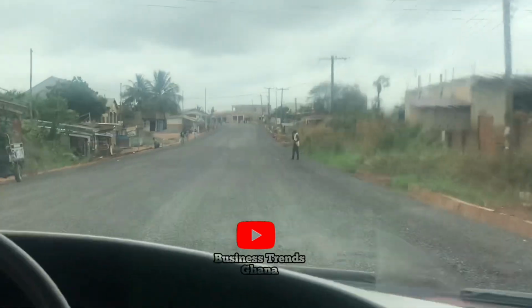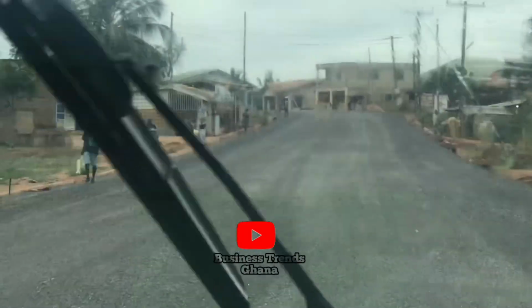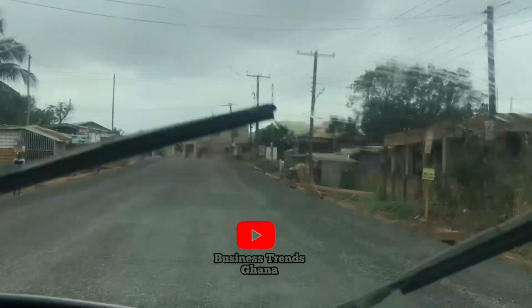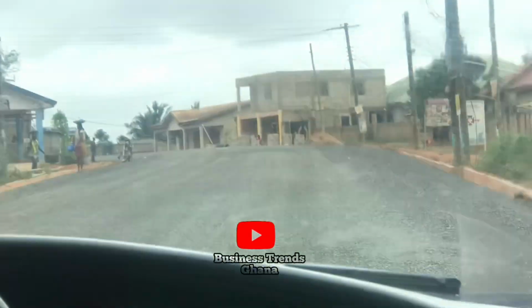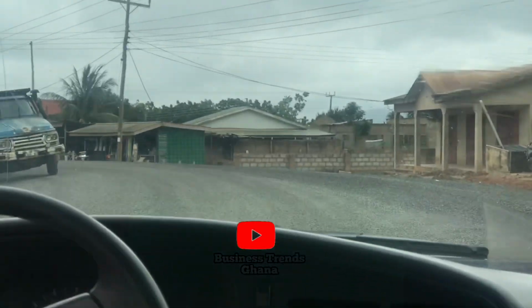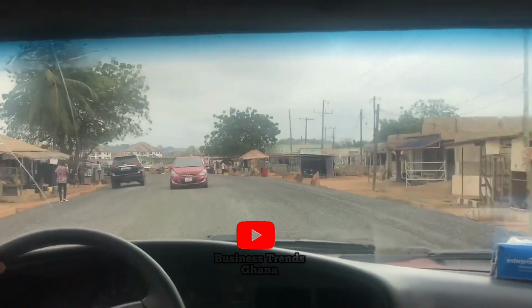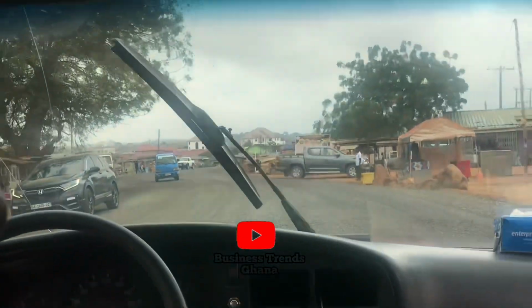So you can see the road is so tight. Not so much tight though, but they poured stones on top of the asphalt. Yeah, so you can see that, right? But it's not completed though. That means there is a lot of work to be done on it. But in a nutshell, I just want you to pay attention to the houses on the roadside. Also pay attention to how the road looks, and that gives you an idea of what it means to locate yourself at Ofaakor areas.